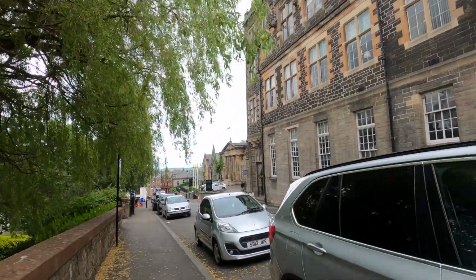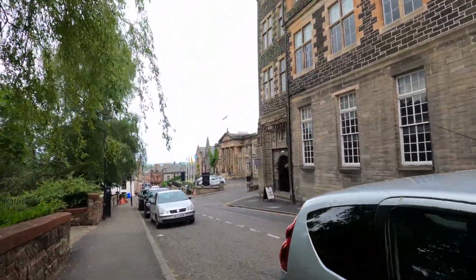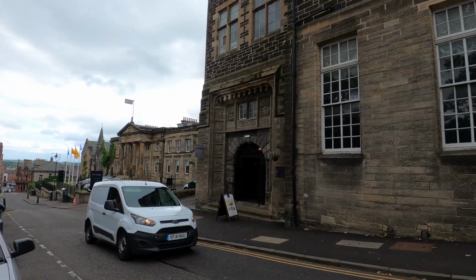Just beside us, meanwhile, we find another of Stirling's many historic lodgings, an exquisite 4-star hotel that's housed within Stirling's old high school, originally opened back in 1856.